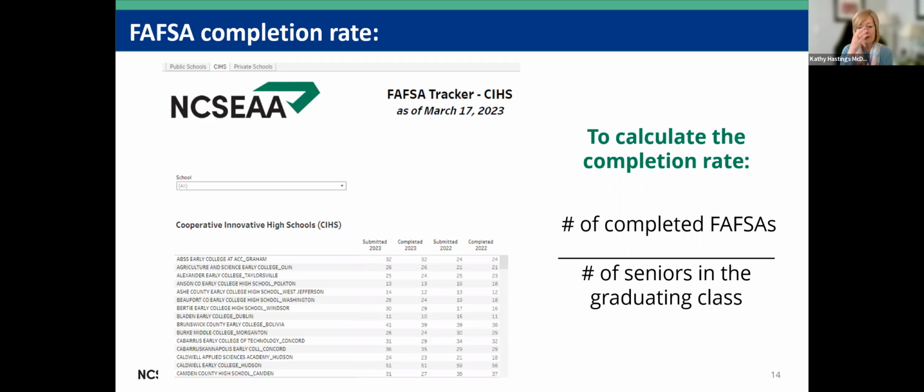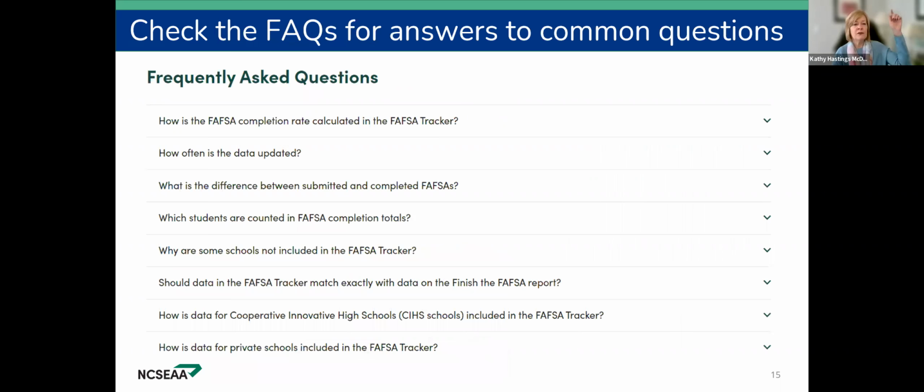If you're in a high school where your class size has changed a lot, and so the completion rate that's posted doesn't really reflect where your numbers are now, you can use the same calculation. If you scroll down the same page, further down, you're going to see frequently asked questions. Most often, this is related to data questions. Each of these is an accordion, so if you click on them, they open up with the answers.